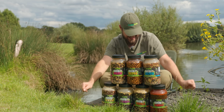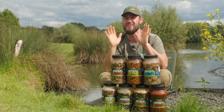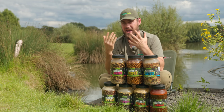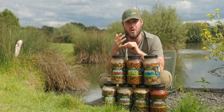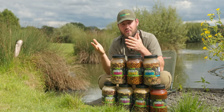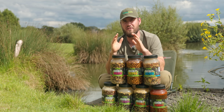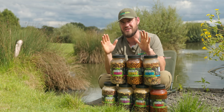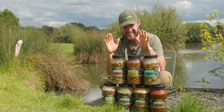A little warning to you as well. Do not get this stuff near your eyes, and that goes the same with our baits itself. If you can, wear gloves when you're applying it to the water, or whatever you're doing, making your PVA bags, crush it up in your hands if you haven't bought chops. I strongly advise not to touch your eyes straight after, or any other places on your body. Let's just leave it at that.